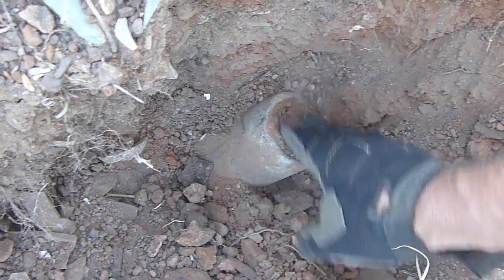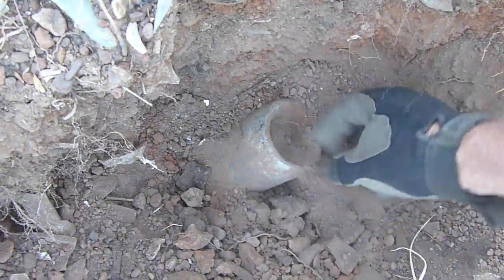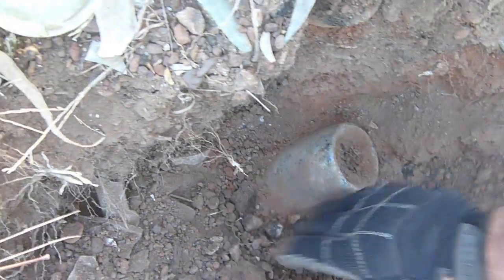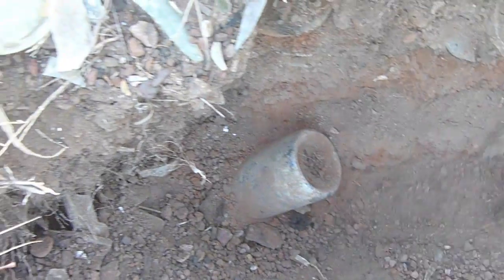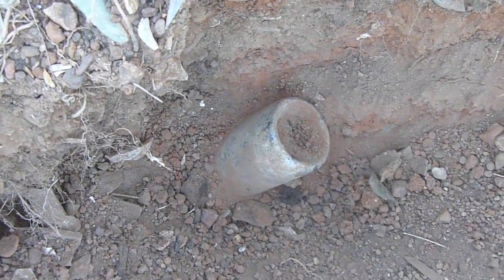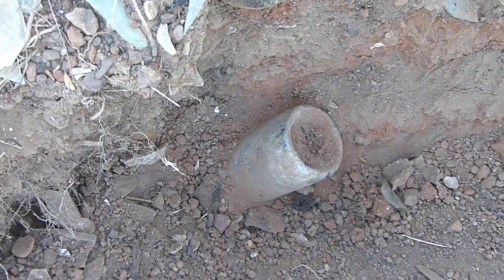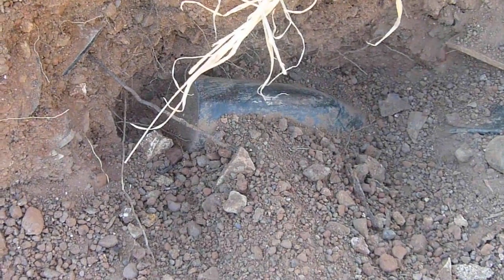Here's the next bottle coming out. I've just got to loosen the soil. It's hard baked clay and we haven't had any rain out here for so long. The ground's that hard, but this one's intact for sure. We'll have a look at it when I get it out of the ground, which might be another few minutes yet.